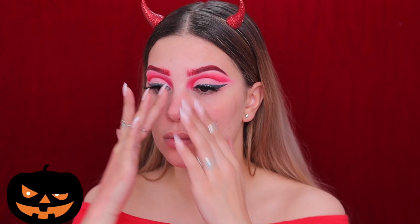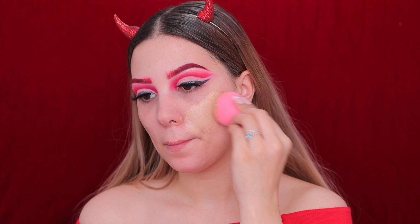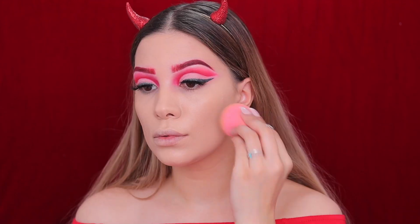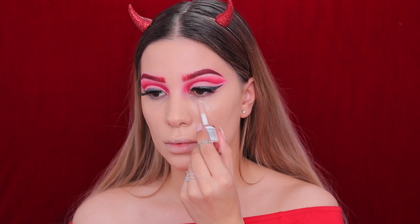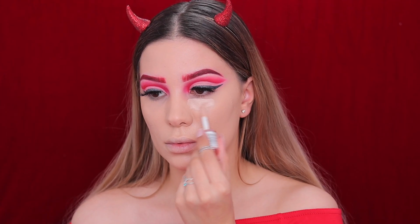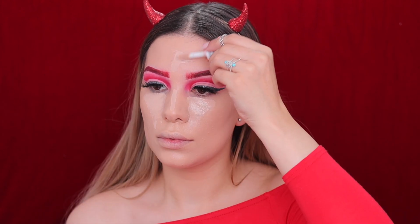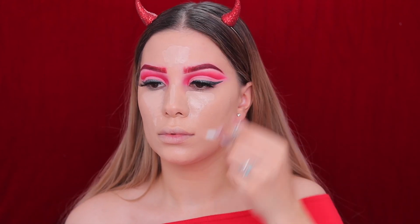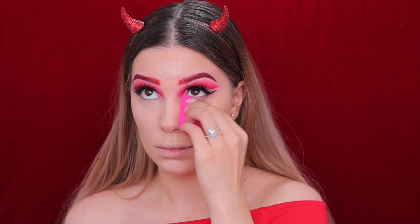Then for primer, I'm going in with the NYX primer. And for foundation, Faux Filter from Huda Beauty, which is a very high coverage foundation, and I just love it. And for concealer, I'm just going in with the Conceal and Define from Makeup Revolution. It's one of my favorites, and I just apply that on my eyes, on my forehead, my chin, my nose, like the normal highlighting, and then blend it out.